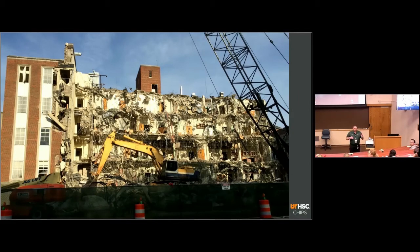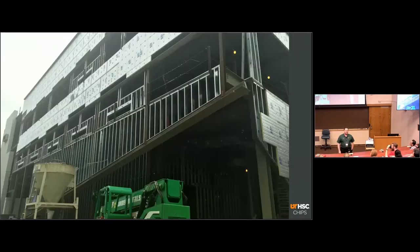We're going to go through the steps, but just to spoil the ending, we didn't open until last month, 2 months ago. Right, so it was a longer process than we expected. It was a state process, and sometimes you just run into kinks, right? So this was the demolishing of the old building, February 2014.